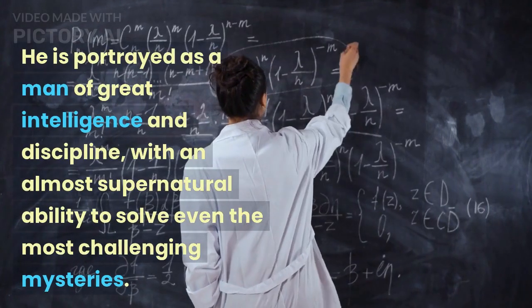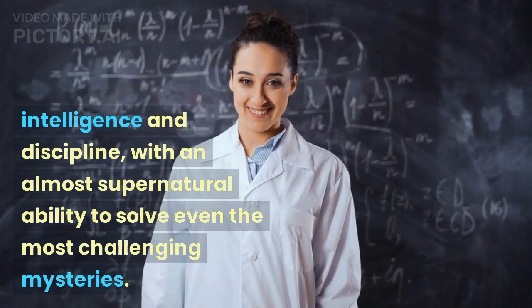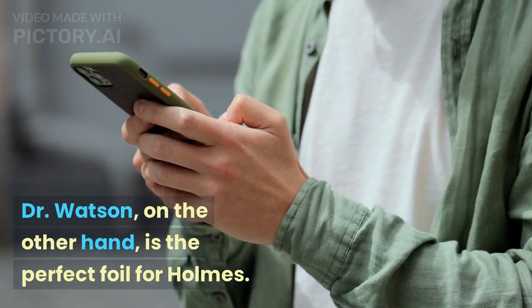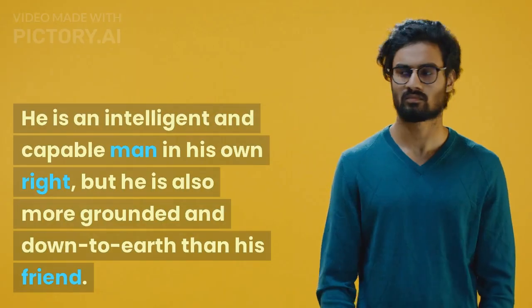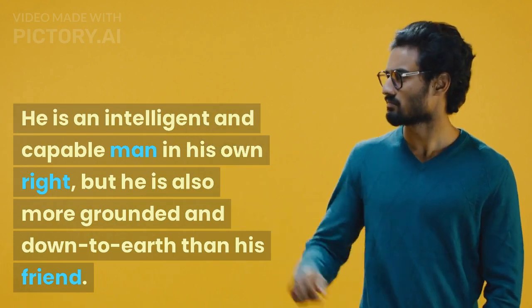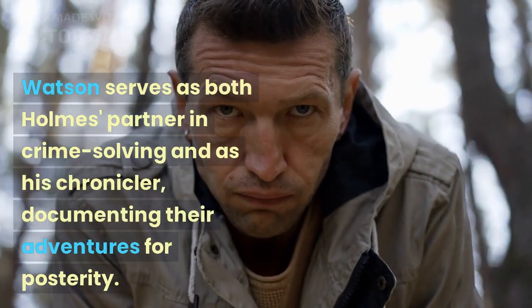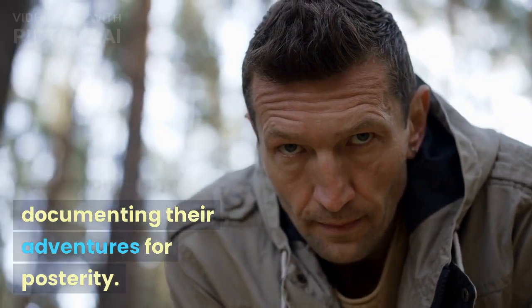He is portrayed as a man of great intelligence and discipline, with an almost supernatural ability to solve even the most challenging mysteries. Dr. Watson, on the other hand, is the perfect foil for Holmes. He is an intelligent and capable man in his own right, but he is also more grounded and down to earth than his friend. Watson serves as both Holmes' partner in crime-solving and as his chronicler, documenting their adventures for posterity.